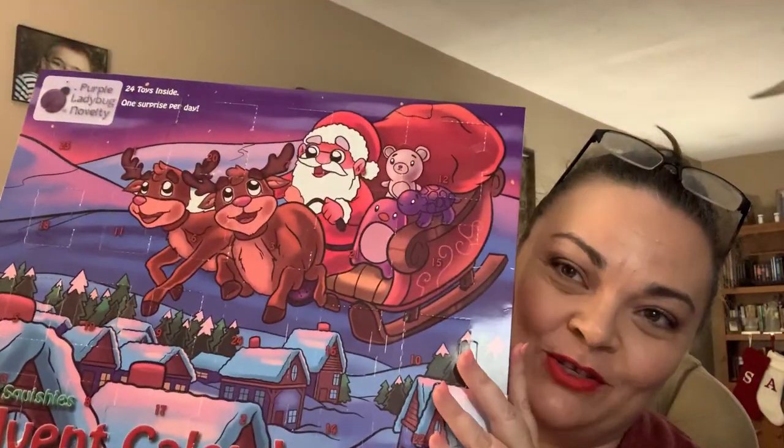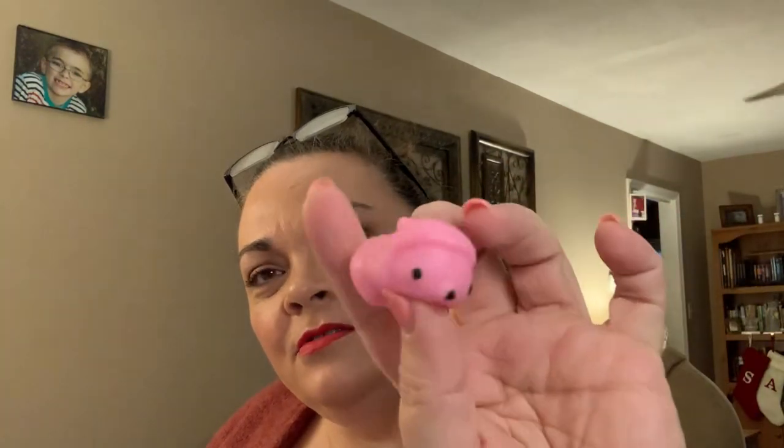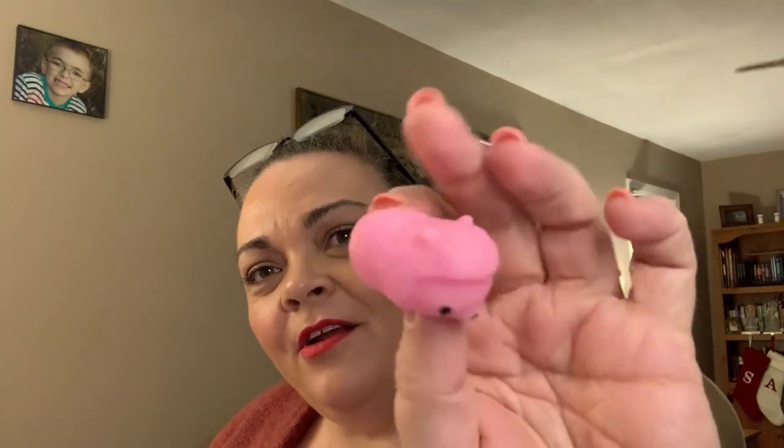First up is Stella's squishy calendar. She's already opened it, so I'm just re-showing y'all what she got. And it looks like it's a cute pink little lamb. It's very adorable, a little hair, it's curly. Squishy, squishy. This one's a little sticky for some reason. The others haven't been really sticky, but I don't know how to describe it.